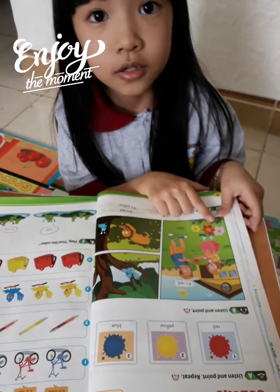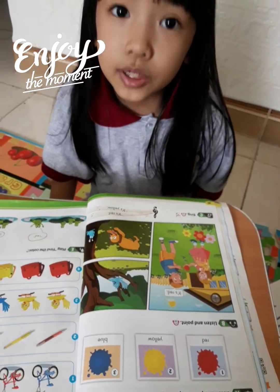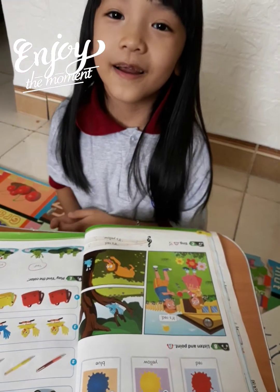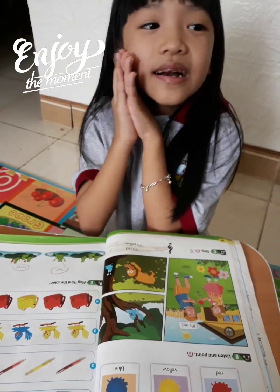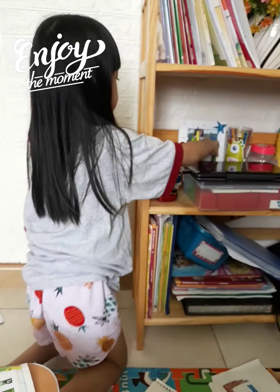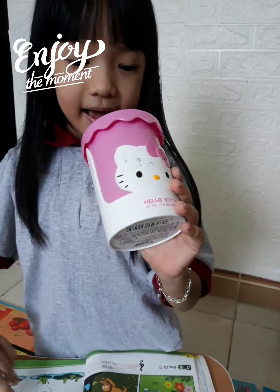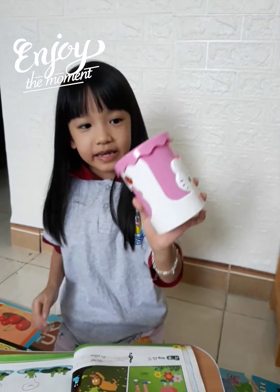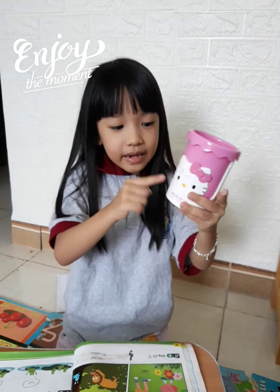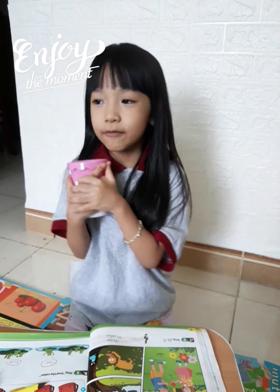Pink. I will teach you how to read pink. Pink is a special color too. My favorite color. I love pink. Oh, I'll get a pink thing. Can you wait? Ta-da! I have everything pink. Look, pink, and this one is white. It's my favorite pink. It's my favorite.